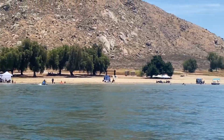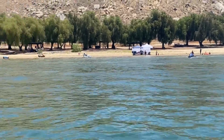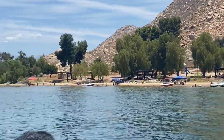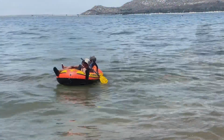In front of the marina on the other side of the lake, there's a cool spot where you can stay and have some fun. To get there, you can go on your boat or on your jet ski, or you can ride around to get to this cool spot. But it might take you a while because the lake is pretty big unless you're coming through the other side.